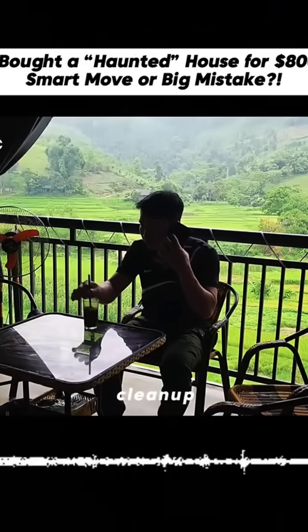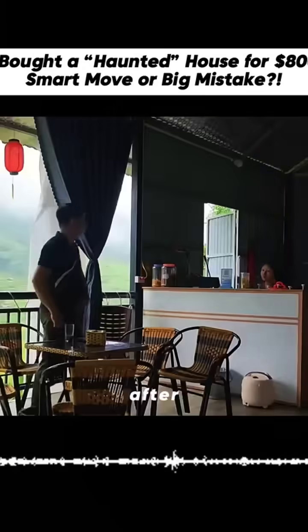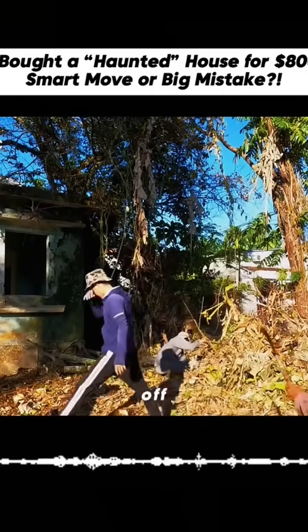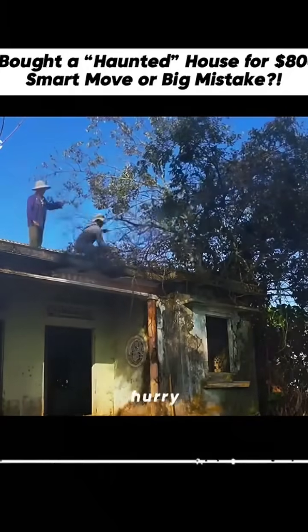Knowing how tough the cleanup would be, he rode his scooter to a store to buy food for the workers. After all, people work better with full stomachs. Then he grabbed a drink from a tea shop to cool off. But before he even sat down for long, he got a call telling him to hurry back.